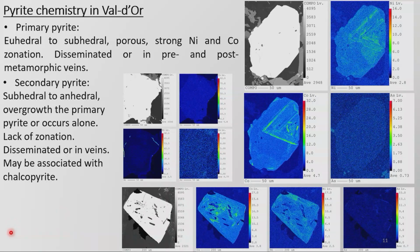So now let's look at the pyrite chemistry. I did some WDS and EDS imaging before doing some laser ablation. In Val-d'Or, I found mainly two types of pyrite. The primary pyrite, which is euhedral to subhedral, as you can see here, has a strong zonation in cobalt and nickel, and could sometimes be really porous, as you can see here. They are found in both QTC and QC veins. And then you have the secondary pyrites that generally overgrow the primary pyrite, but can also occur alone in association with some chalcopyrite. Those pyrites are subhedral to anhedral, and they lack zonation.